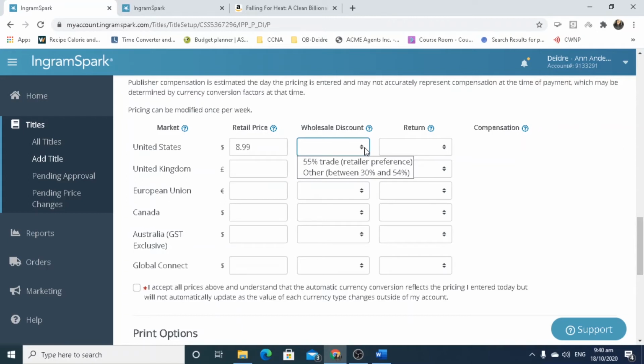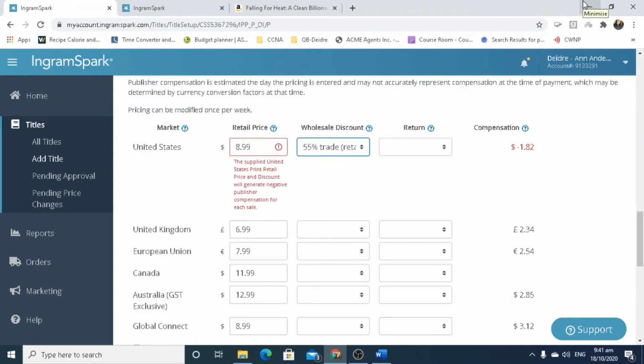Then discounts. Brick and mortar stores typically expect to get a 55% trade discount, right? This allows them to buy the book for a lower cost so that they can resell it for retail price. So go ahead and select the 55%. If you want to play around with the discounts that you give, you can. If you're set on the $8.99 price and you want to keep your print book at $8.99, then you could always go down and try to enter a lower discount. But it's been pretty much proven that most bookstores prefer to get the larger discount. That gives them the best chance of getting the higher profit from selling your book at retail price, or even offering sales and discounts on their side as well.